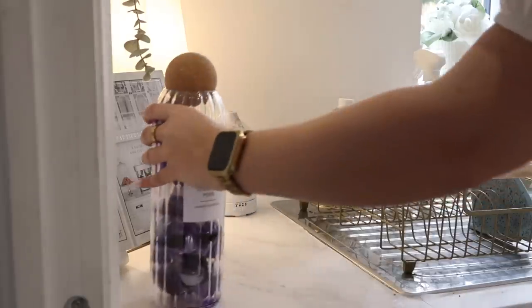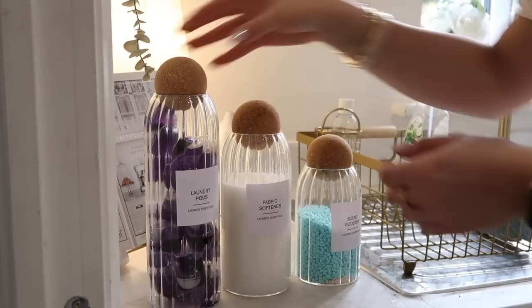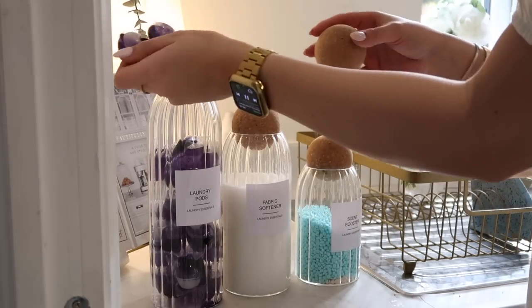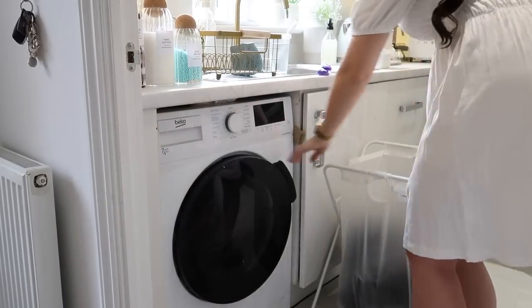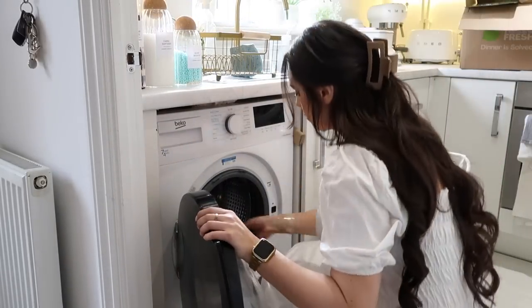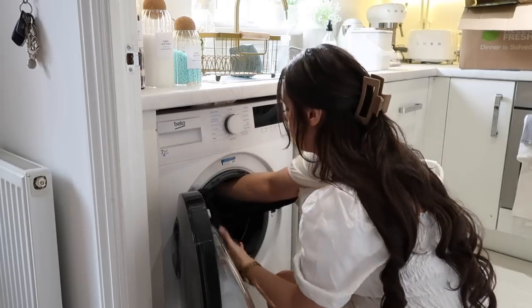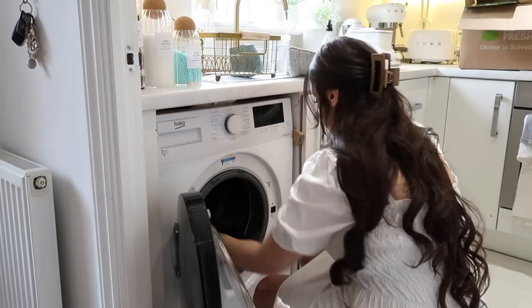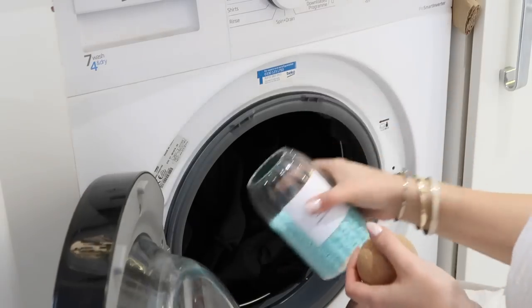After I've popped my music on, I'm then just gonna pop a wash on. You guys know I like to do this at the beginning of every single clean, because by the time I've cleaned the rest of the house, usually the wash is finished, so it's easy for me to put it out and then put the next wash on. So I always have to do this first. Today I'm putting my darks on, and I'm gonna use my favorite Lenor products to make my whole washing smell incredible.